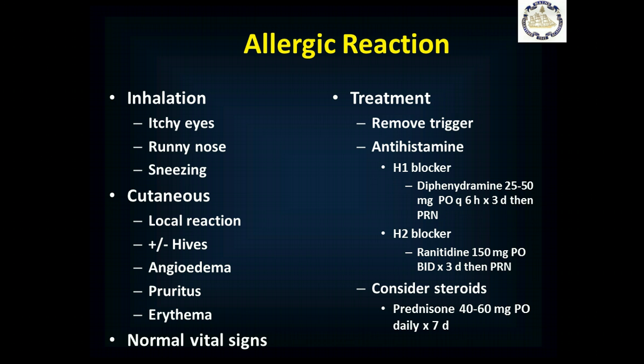But histamine also affects the H2 receptor. And so medications that we normally think about using for upset stomach, like ranitidine, which goes by the brand name of Zantac, is actually a histamine blocker. And so we use that as well as the H1 blocker.